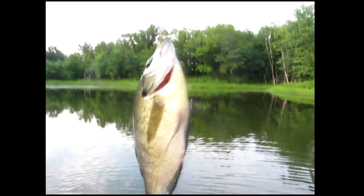There he is. Go ahead and net him and release him. Got a nice bluegill on the spinner, catching everything today on the spinner. Got five bass and now this bluegill.